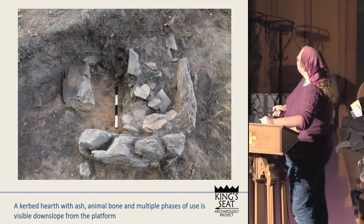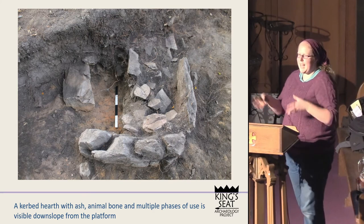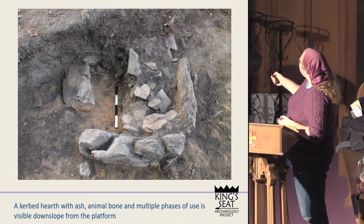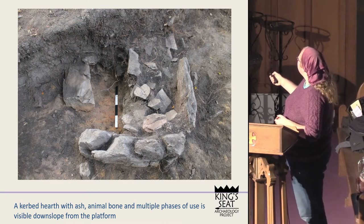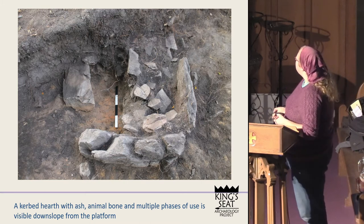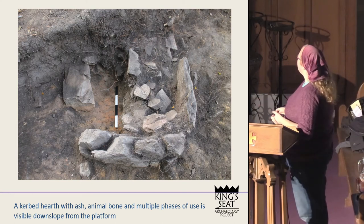So just down the slope from that, another structure here, a stone curved hearth, and this was a much more definitive setting for burning. And we have multiple layers in the hearth showing that it's been used multiple times. It's packed full of animal bone, quite well preserved, and we also have a spread of ash and animal bone around the edges of the hearth as well.